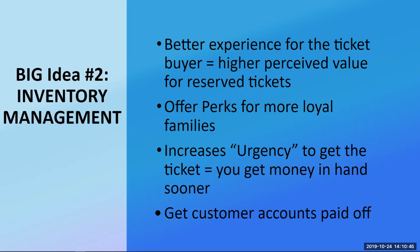Number two, if you're going to be able to force people to come in and pay off their accounts in order to get a code that allows them to get in to buy their tickets, it means that is satisfied for you as well. So it's a huge financial benefit to the studio to actually go to reserved seating.